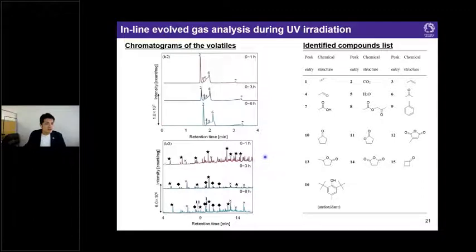The number of peaks detected increased with progress of aging, owing to the progress of complex EVA deterioration. Following 6 hours of UV irradiation, gamma-butyrolactone and succinic anhydride were identified from the EVA encapsulant.